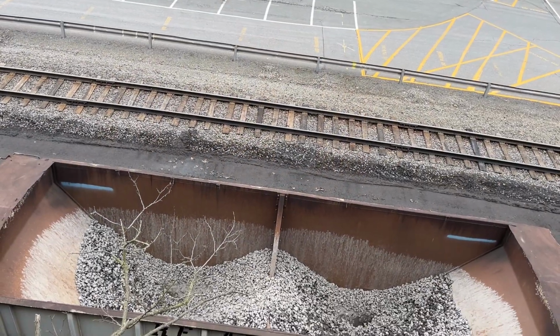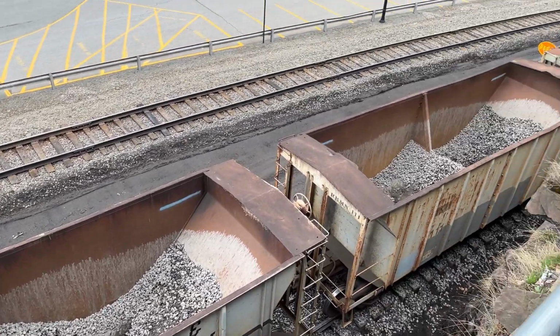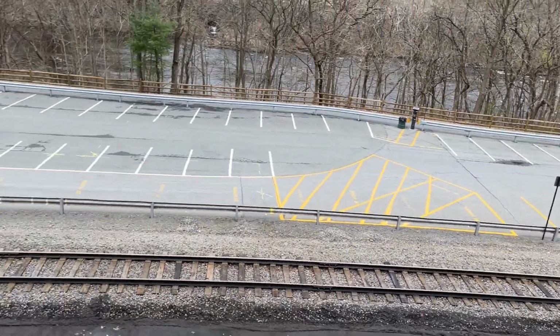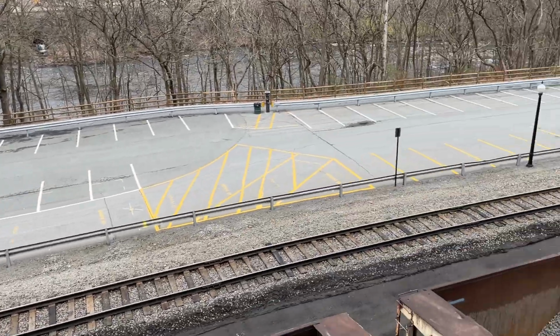You can see how much that they've been dumping in terms of stone. You don't often get to be above the trains, so this is quite an interesting viewpoint. Let's go ahead and walk the length of the consist here.